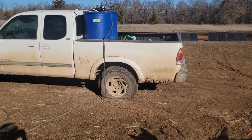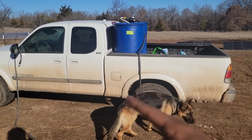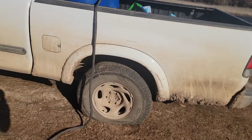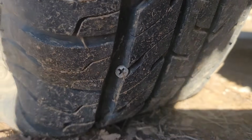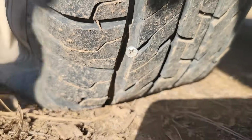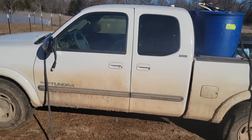So as you can see, we got a flat tire. Still got some water on the truck. But yeah, I guess it ran over a screw. If you can see that, right there. So now it adds another task we have to get done. It's annoying. I hate changing the tire on the truck.